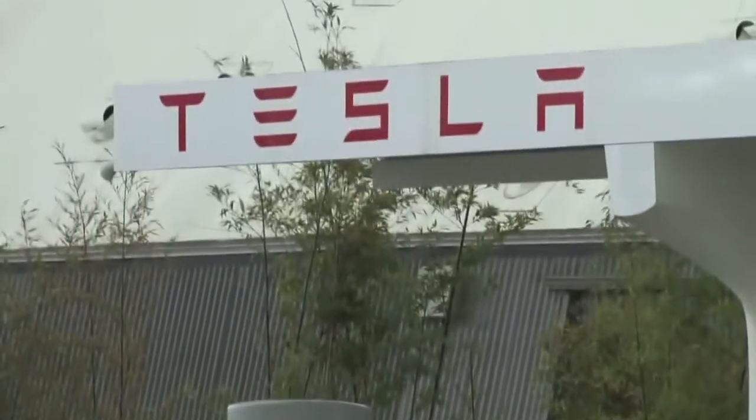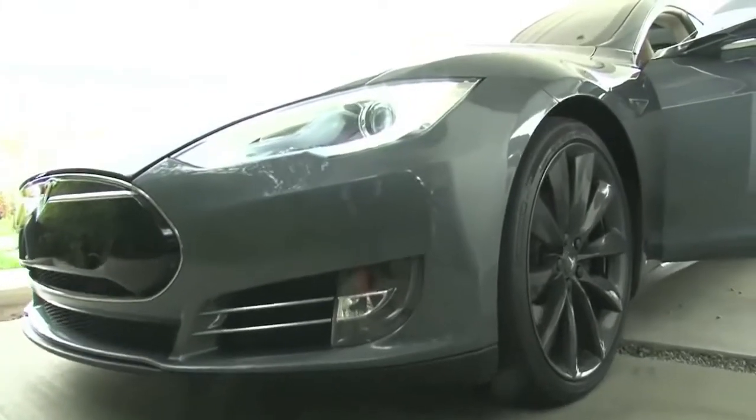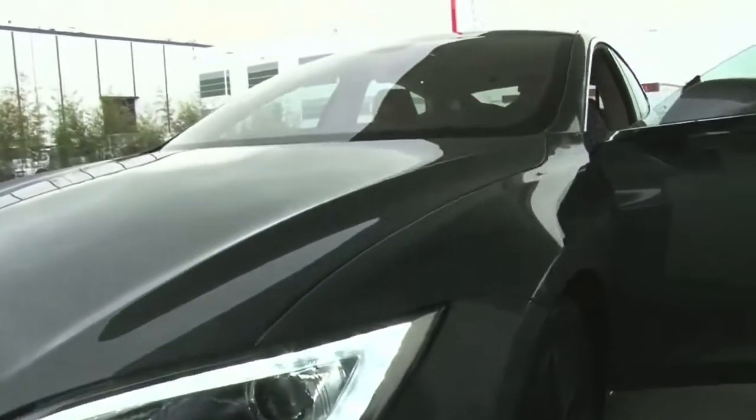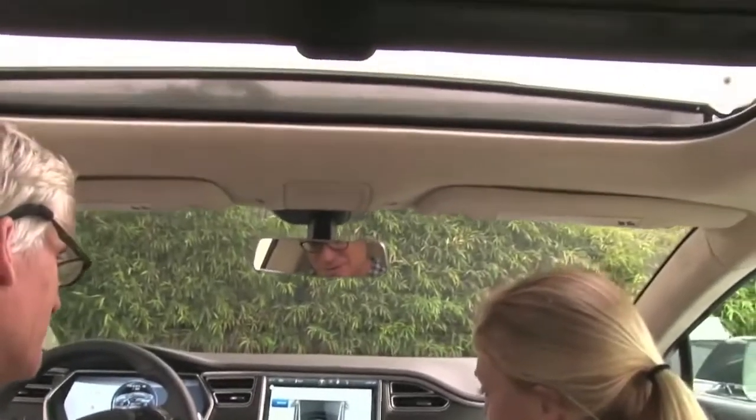This is a Performance Plus 85 kilowatt hour Model S. This Model S has just about every feature in it, all the bells and whistles. Just click and drag to open it. Wow. It's one of my favorite features.